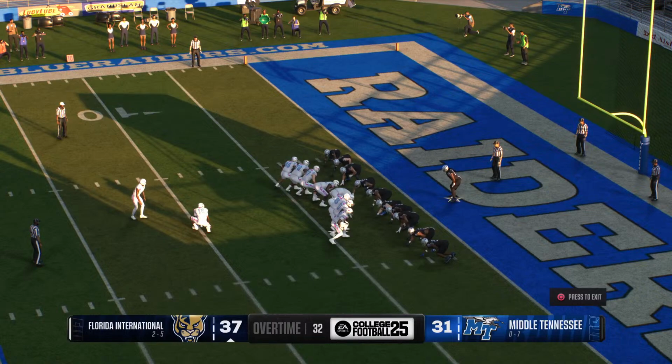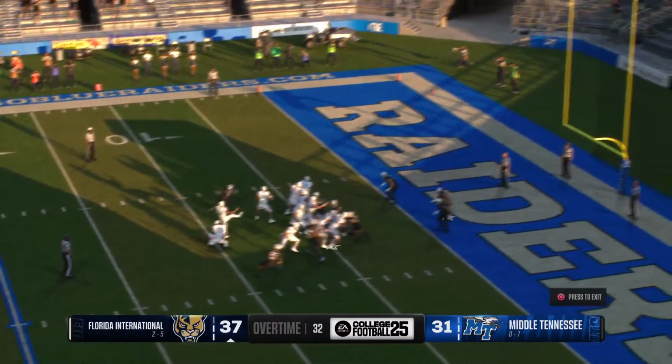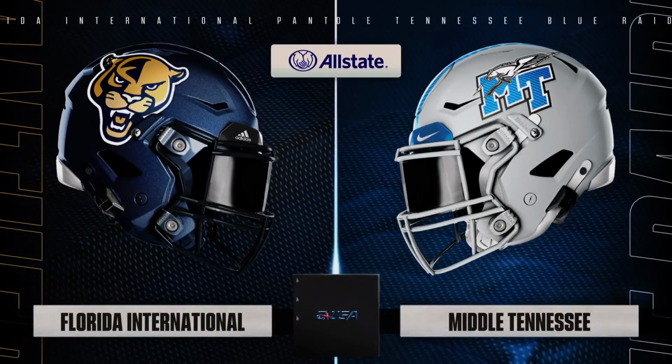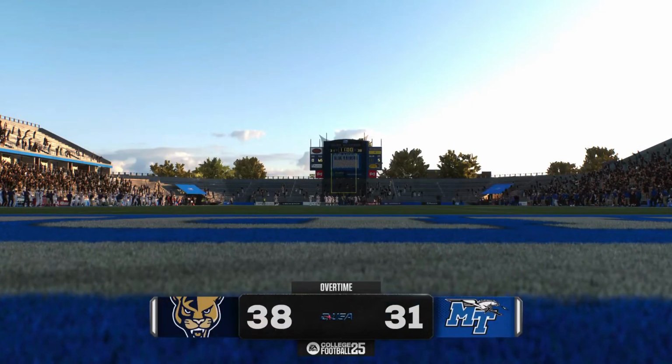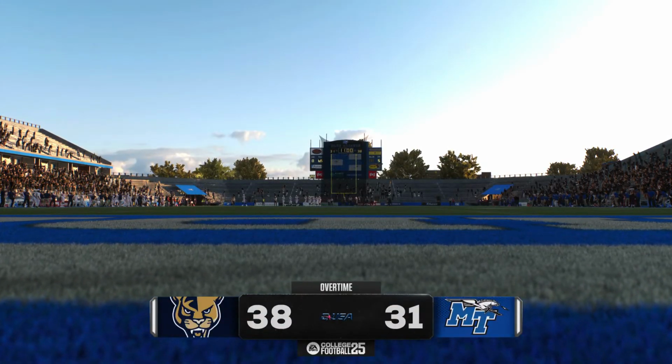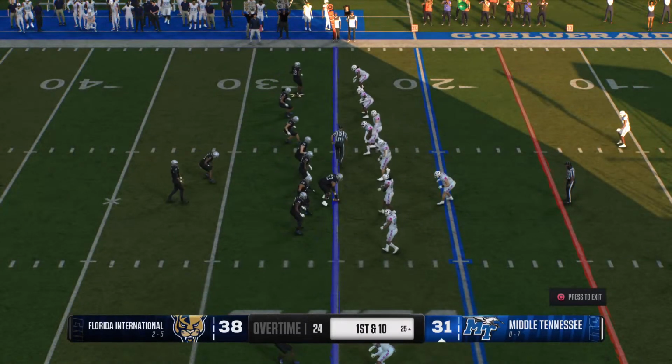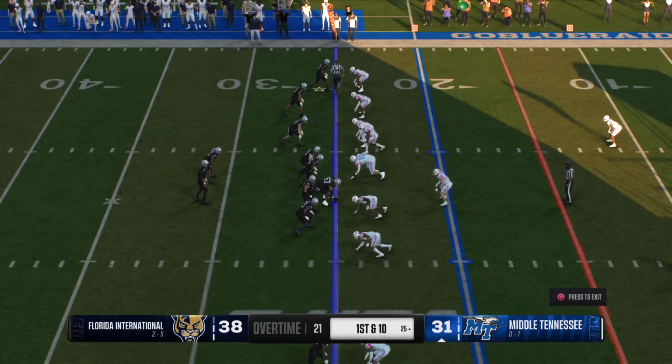Now to push the lead to 7 in overtime. And the extra point is true, and they're on top by 7. That makes the score for International 38, Middle Tennessee. They know what's in front of them. They have to answer that score with a touchdown.